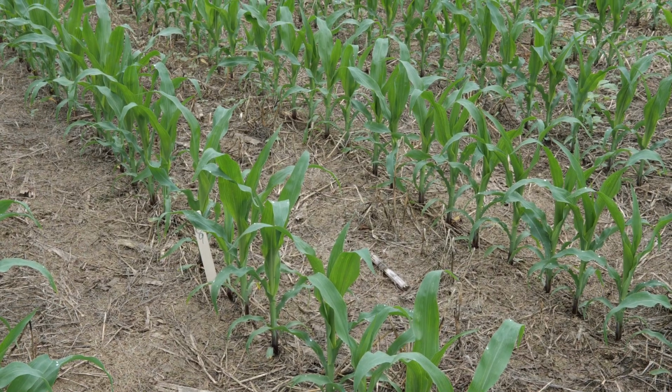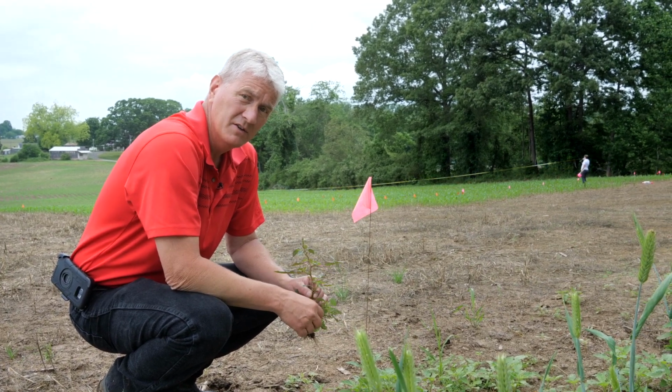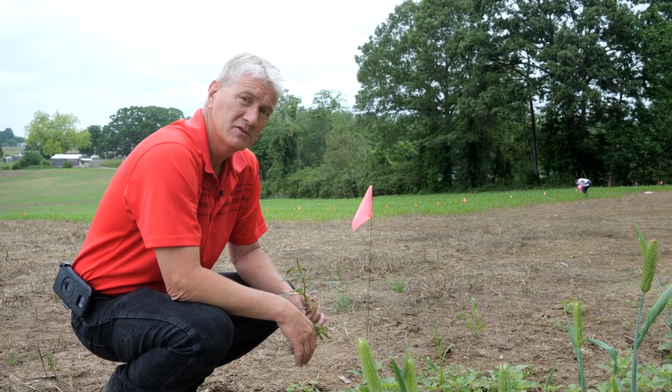All right, I wanted to stop right here for just a second and talk a little bit about pigweed, because obviously there's a lot of pigweed in this field. And with water hemp and Palmer pigweed and things like that running around, we need to be able to know some of the differences.